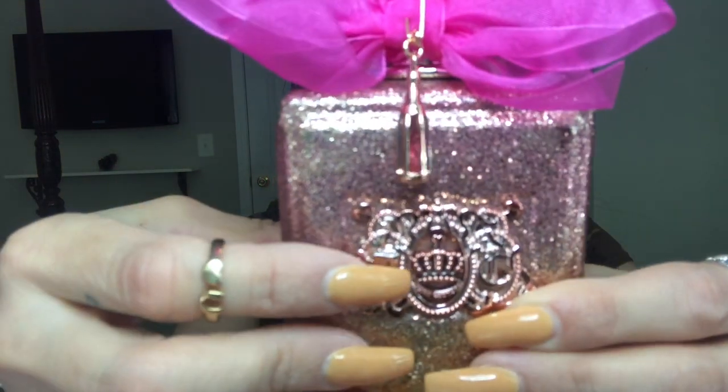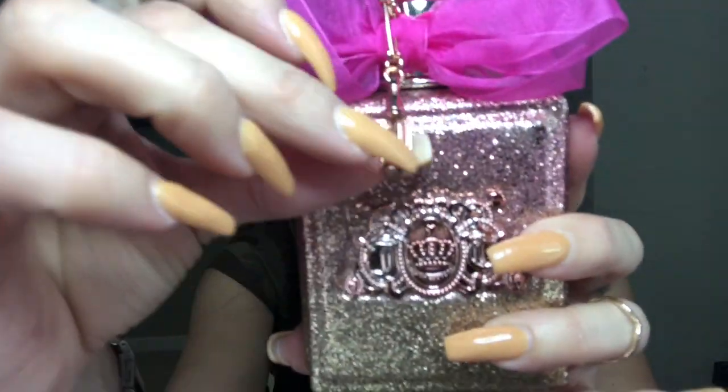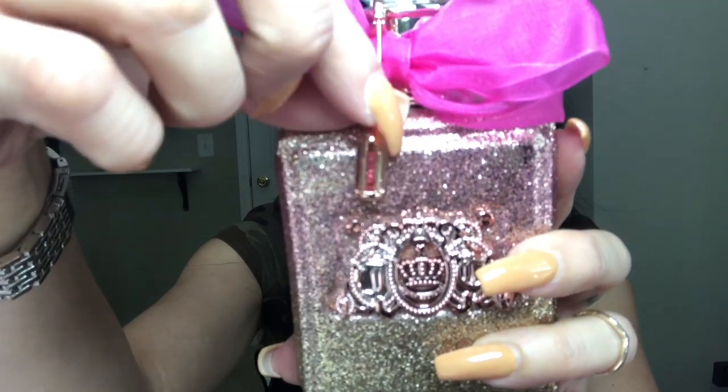If you go to the mall, guys, check it out, smell it. It is beautiful. The bow, I mean, every detail. I just fell in love with the detail, not only the smell, but the detail, the pink, the glitter. Look at this. It has the little crown, and it has this little, what do you call these?